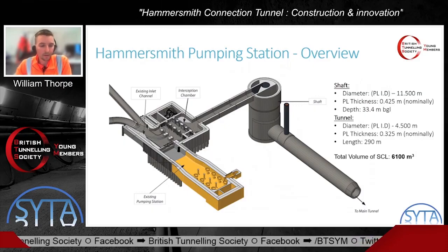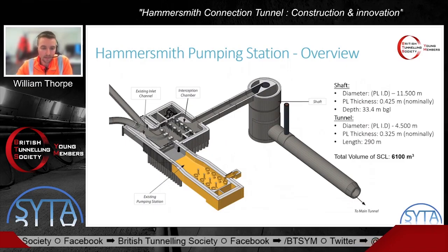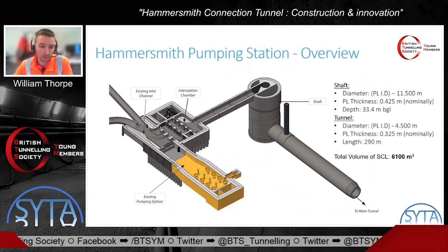So shown here in yellow is the existing pumping station. This was built in the 1960s, and this will remain in place. And then also an existing structure is the inlet channel. So to the far left of this image, you can see the two sewer inlets into this channel. This is where all the existing flows enter the pumping station from the huge Hammersmith catchment area.